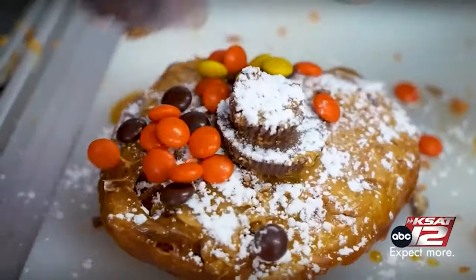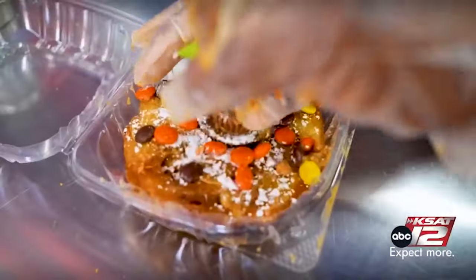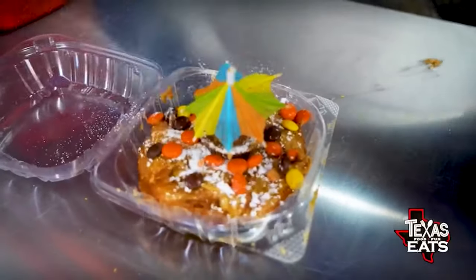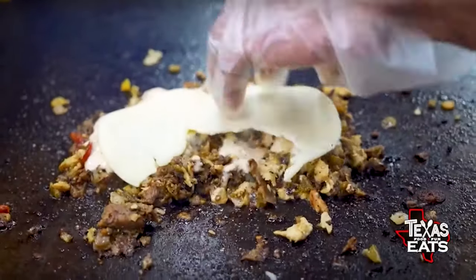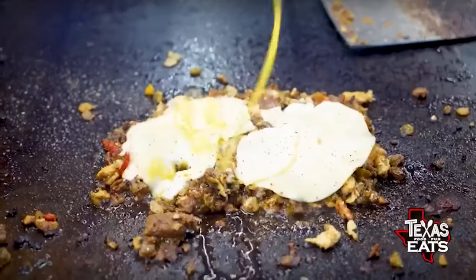All the deep flavors that are on there, they're crunchy, they're soft, there's caramel, there's candy. The candy is actually candy coated as well. You take that bite on there, you get a little bit of powdered sugar. It is so good, but you gotta make room for one of their cheesesteaks as well. That's what they're known for.